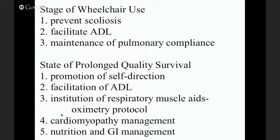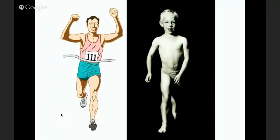These kids, even the SMA type 2 children, have an average IQ of 120. And they can accomplish fantastic things. But not if you overprotect them and don't encourage them to set goals for themselves and do well in school. So then I talk about a stage of wheelchair use, which mainly we want to prevent scoliosis. That has to be done surgically, and to facilitate ADL. And then the third stage is managing cardiopulmonary stuff and ADL.